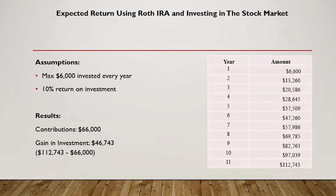All right, here's an example of someone who puts $6,000 into their Roth IRA, then uses that money to invest into the stock market, through common stock or index funds. It's not unusual for the stock market to, over time, have an 8 to 10% return. That's the assumption we're having in this file for you to look at. And as you can see, over the years, your money slowly grows. By the time it's 11 years down the road, your money has grown to around $112,000.